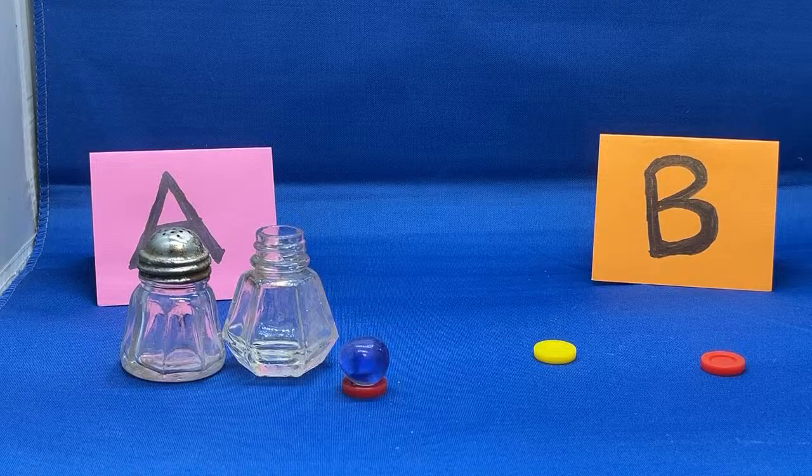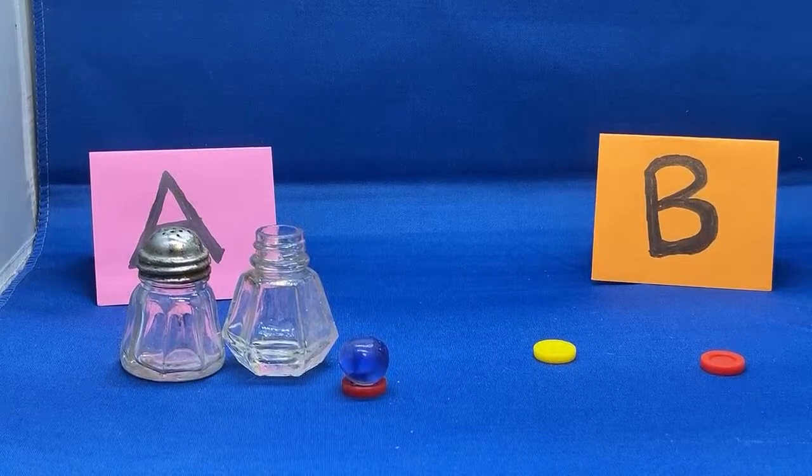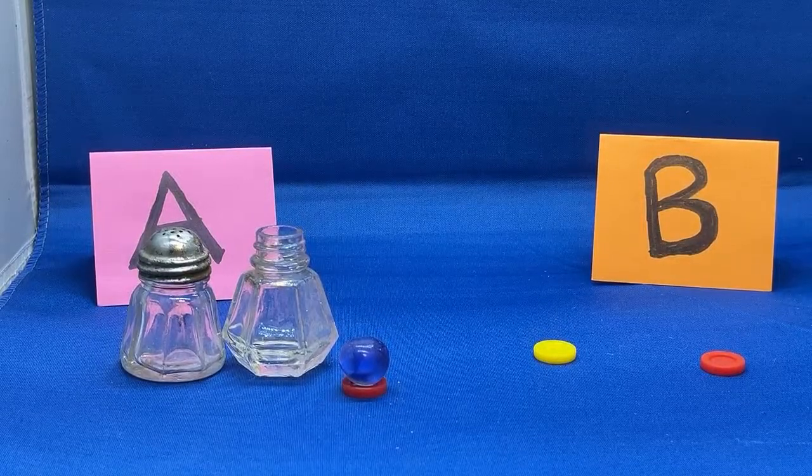light. Where's my stand? Where's my frog? Well, I'm getting messed up now.